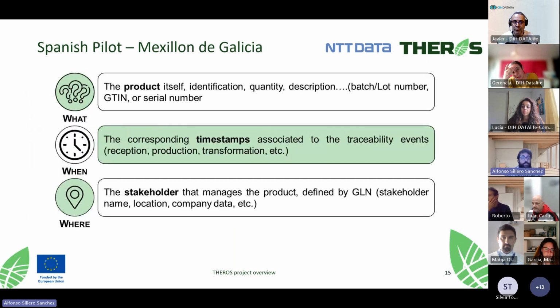Now, what is GS1? GS1 is the Global Trade Identification Standard, and it's going to be able to provide the what, when, and where. The what is the product itself. The when is going to be the timestamps associated to the traceability events. And the where is going to be provided by the stakeholder that manages the product.